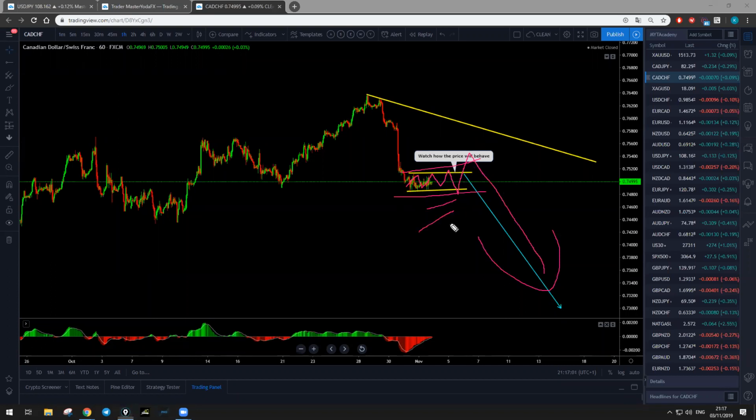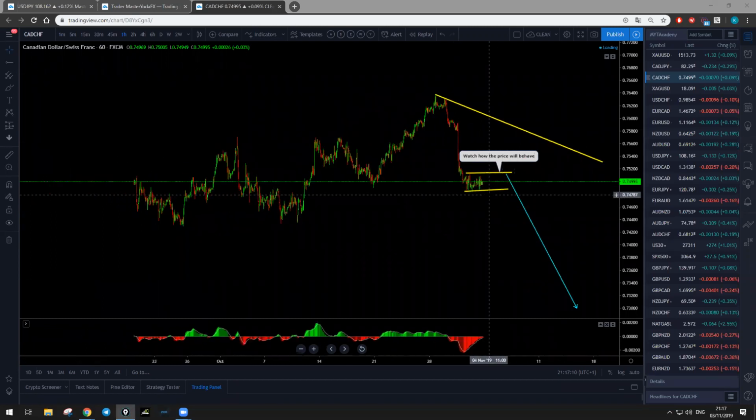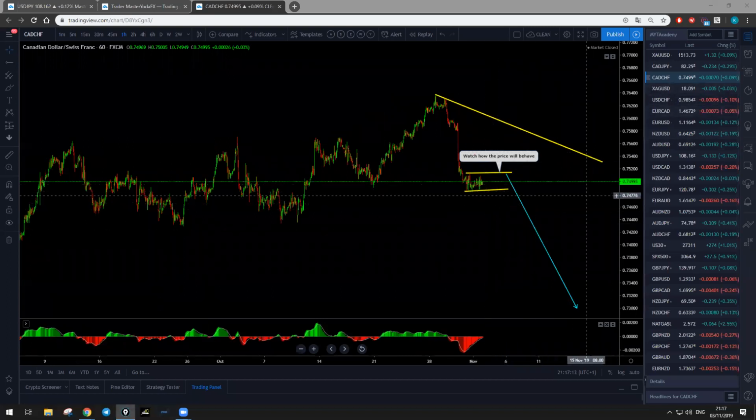So this is why I do not recommend you trigger your breakout entries. You should be focusing on how price will behave around that trend line. Just keep your eyes on lower time frame and trigger your sells.